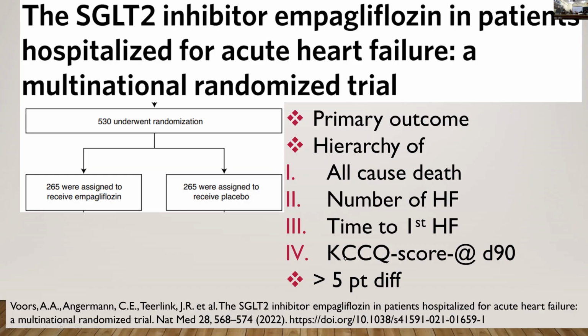See, the Kansas City Cardiomyopathy Questionnaire is a questionnaire for people with heart disease. How do you know who did better on a score? Like Anuka mentioned earlier, you must know the total score: is a higher score better or is a lower score better? Plus, everybody who develops a score should tell you that a change of so much is meaningful. These people have said that a 5-point change in the Kansas City score is meaningful, right? So this is at day 90.